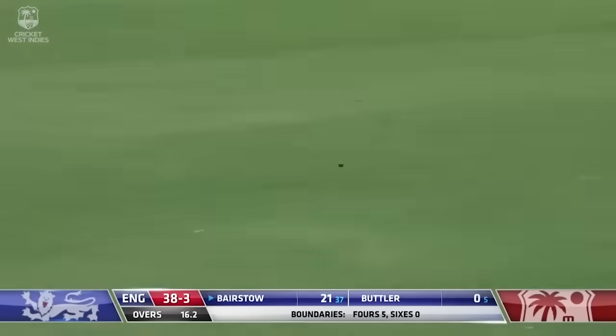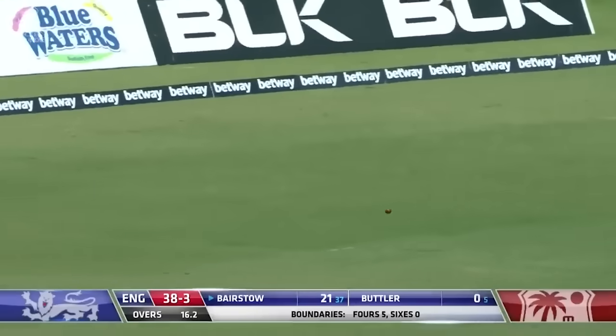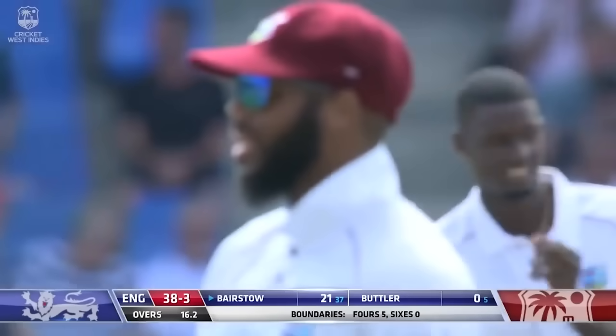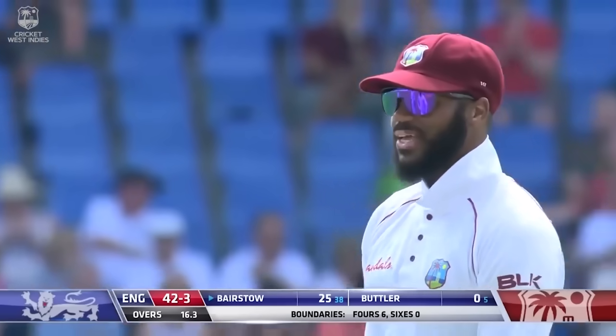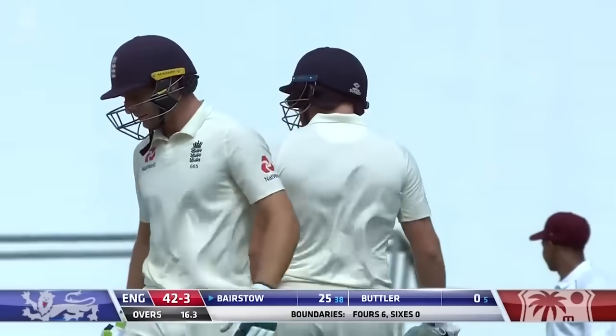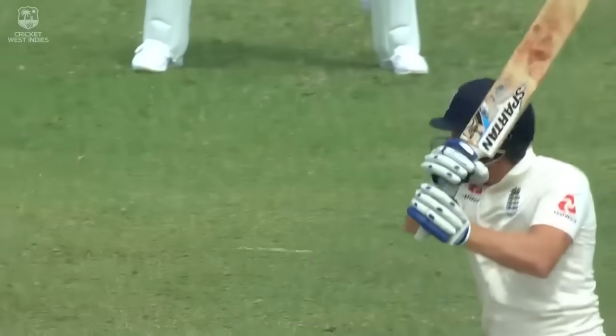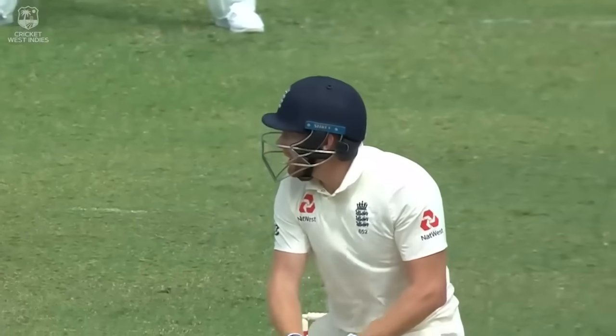Now off the back foot, back-to-back boundaries from Johnny Bairstow. First Holder a little full, then a little wide, and England's number 3 has taken full advantage. Fair enough shot. Ball that's short and wide, and this sits up nicely.